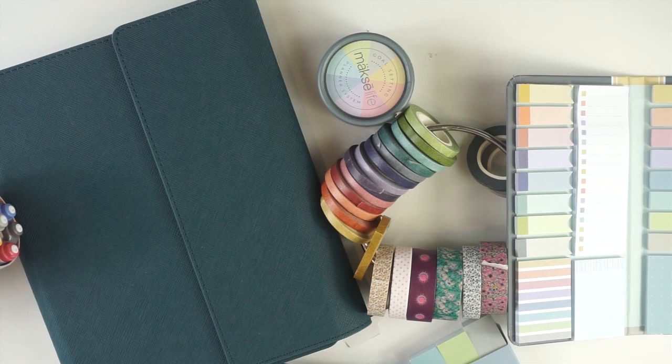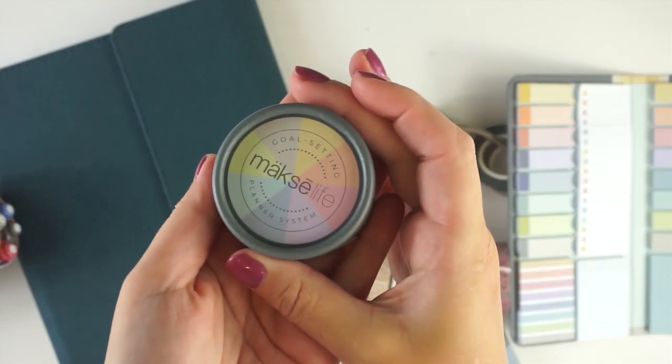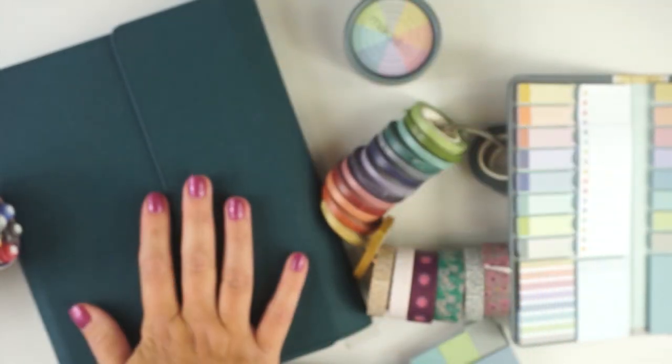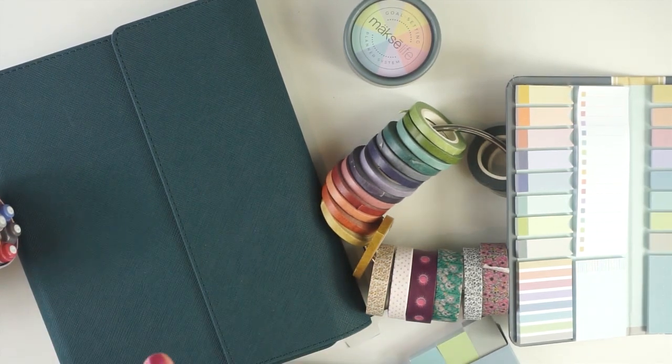It is time to set my goals for October, break down my annual goals for the month ahead, and I am so excited because if you've been with me all year, you will know that the planner that I use for goal setting is the MakseLife Planner. I have the quarterly companion notebooks. My current one is here inside this folio, but the new 2024 MakseLife planners have just launched.